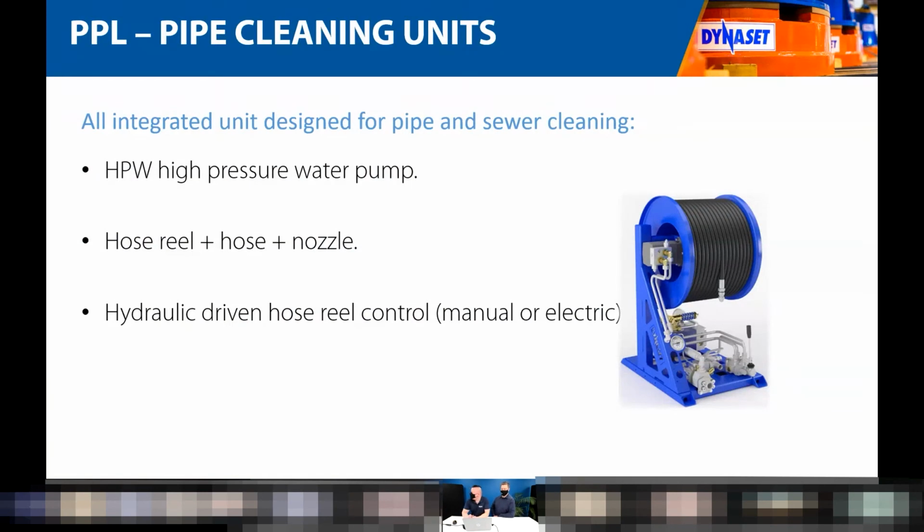So after KPLs, we have also PPLs, which is a shortened version of putkenpesulaite, which means pipe cleaning units. So all integrated unit designed for pipe and sewer cleaning. HPW high pressure water pump is equipped with hose reel, hose and nozzle with multiple different hose reel configurations. Hydraulic driven hose reel control, you are able to choose manual or electric one. And this patented nozzle is guiding the hose automatically through the pipe, so it's quite easy to use.